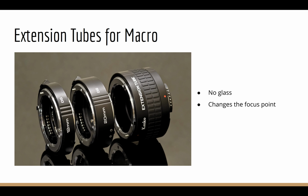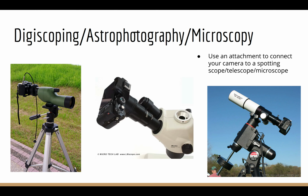Another way you can do macro photography without a specific macro lens is to use extension tubes. These are just what it sounds like. They're tubes that are empty, right? There's no glass in these, and that's moving it farther away. Think about how focal length works. This changes the focus point, and so that allows us to do macro photography.